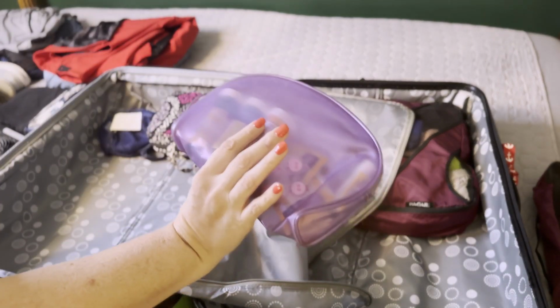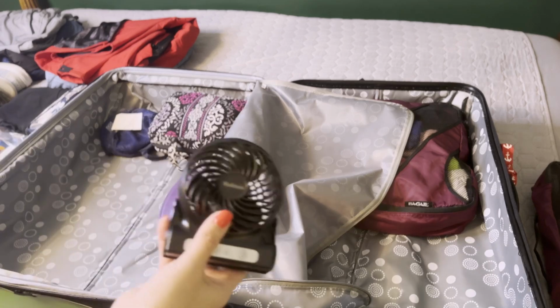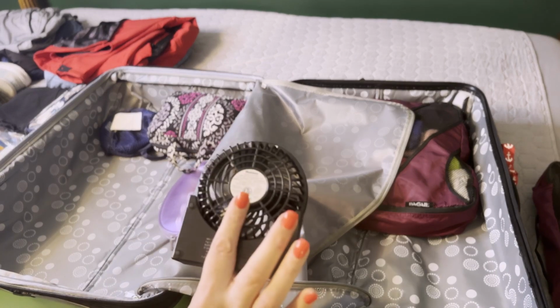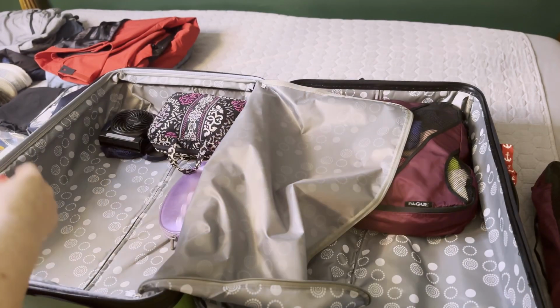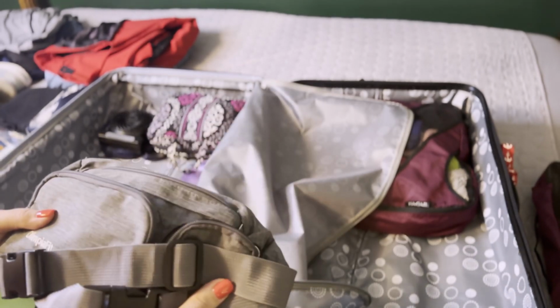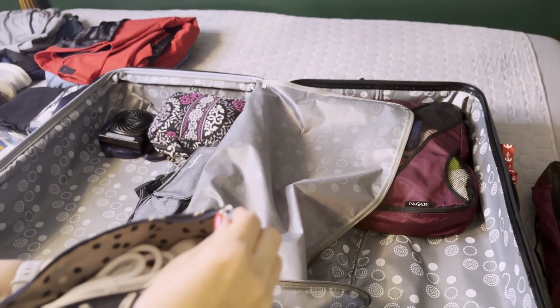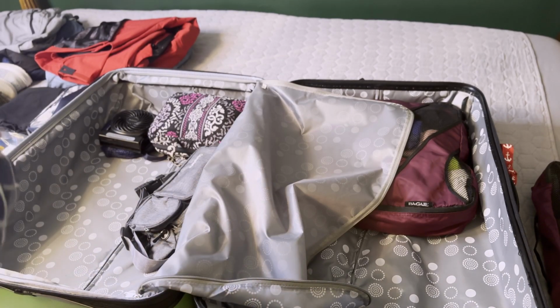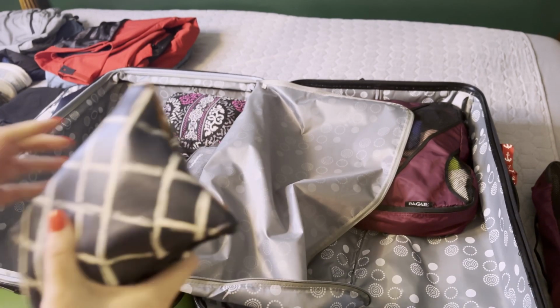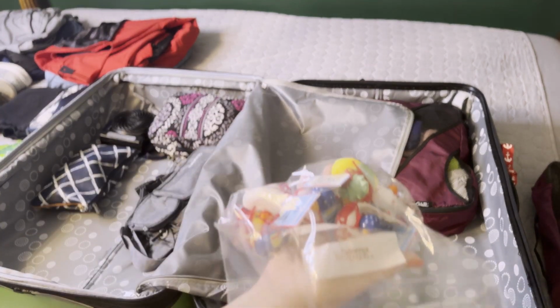Medicine. And this stuff I don't need on the flight. I always take a fan, but I didn't want to take my big fan, so I'm just taking this little one. I'll be in Europe. Don't they call it a bum bag over there? Or at least in Britain they do. But my fanny pack. I downsized from my normal thing that holds all my cords and put them all in this instead. I've got my ducks that I'm going to hide.